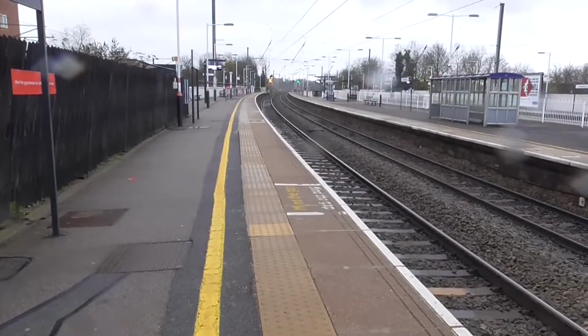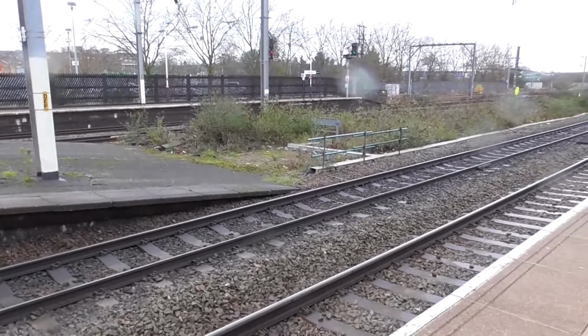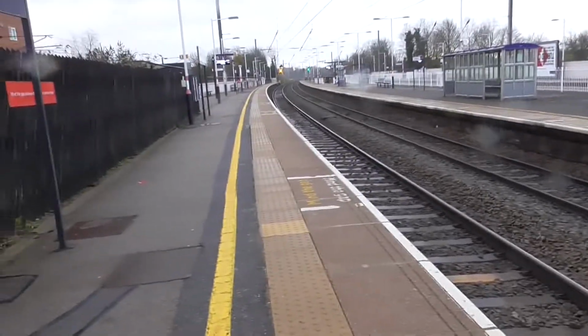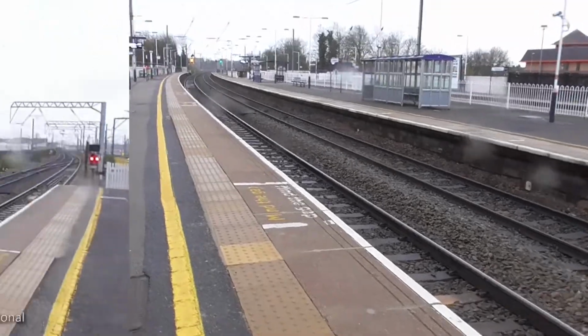Down there, there is a section of fence that's been removed, but up here looks like a perfectly good place to spot, so I'll stick around here. It is starting to rain a bit, so apologies if any rain gets on the lens. I'll try to minimise the effects of that as much as possible. So yes, sit back, relax and enjoy the video from Cricklewood.